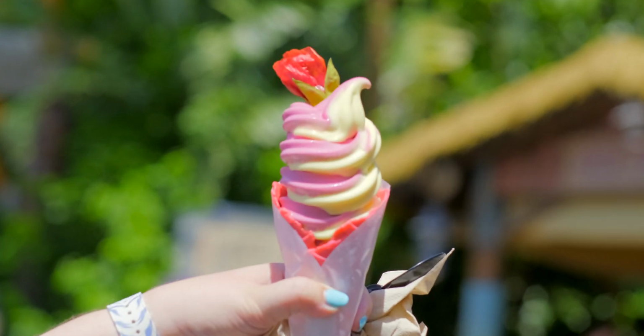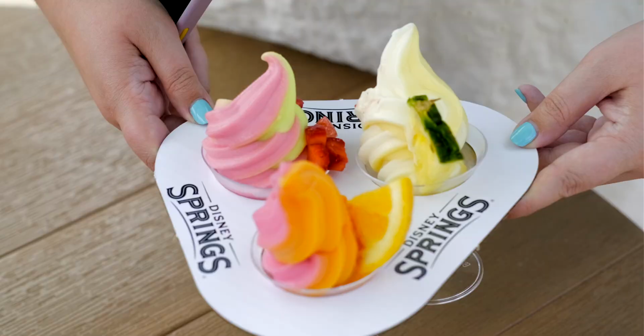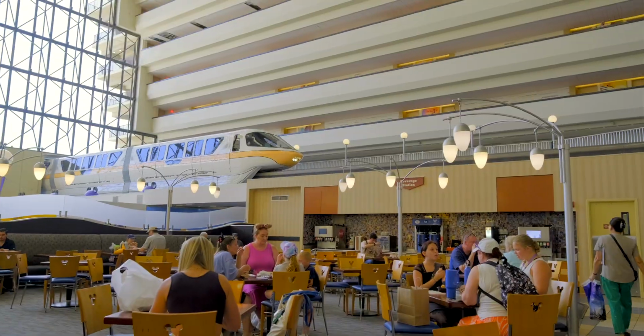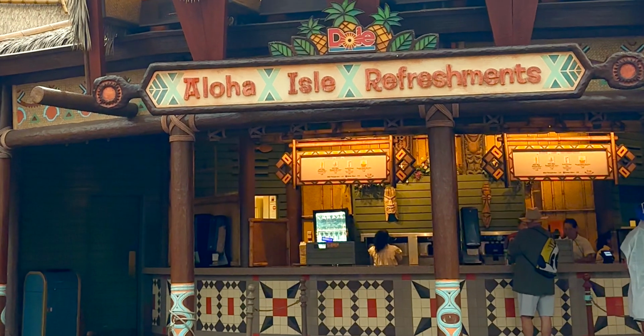Dole Whip Day runs from July 18th to July 21st, and we're on a journey around Disney World to try as many flavors as we can. We'll be making stops at Disney Springs, Epcot, and the Contemporary, and of course we have to stop at Pineapple Lanai at the Polynesian and Aloha Isle at Magic Kingdom.